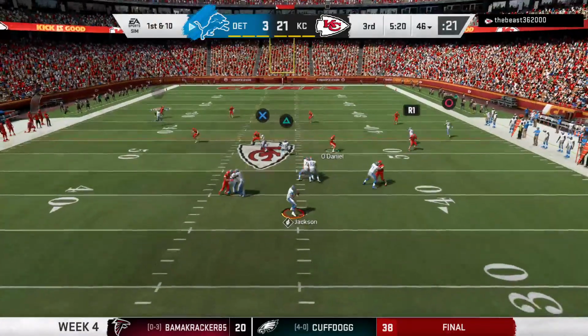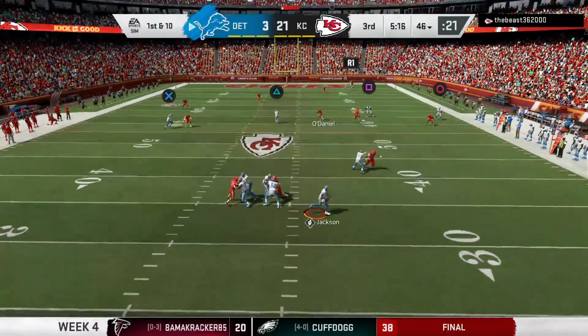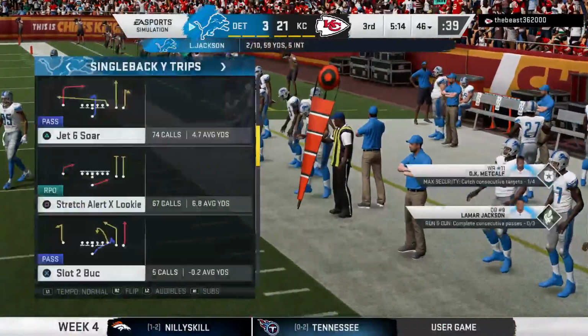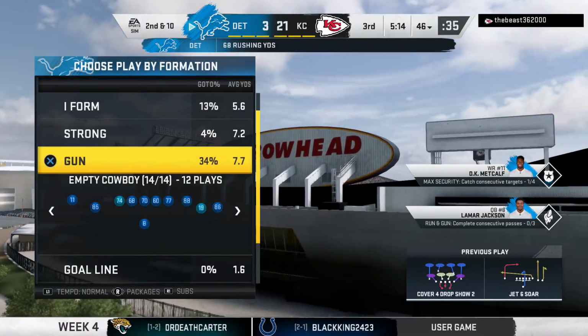Now Jackson on first down. They still can't get it, and he just gets rid of it. Throws it away, the wise move there. Looked like nobody open. Now second down.